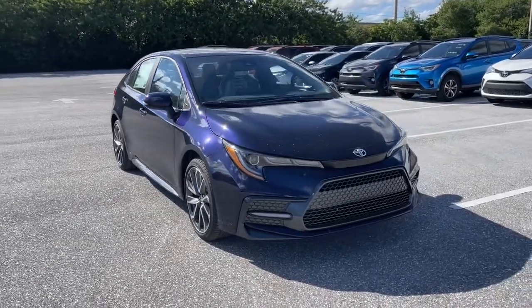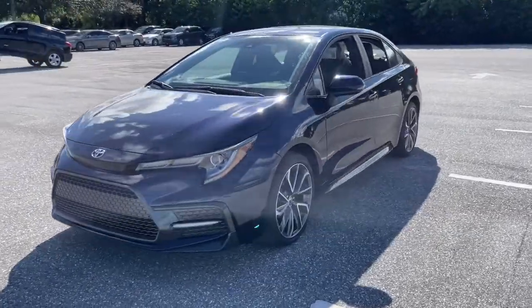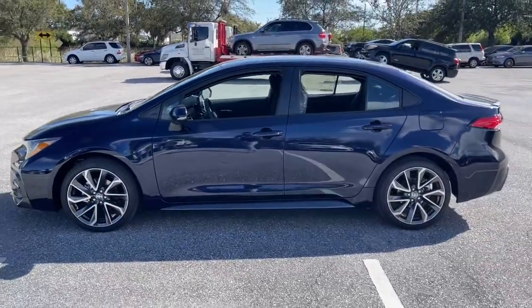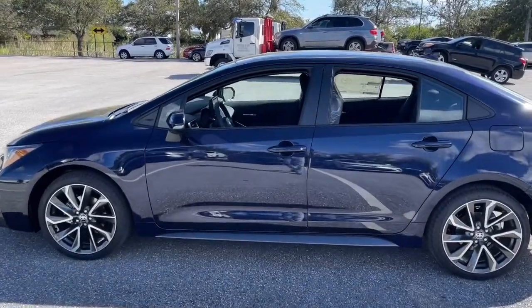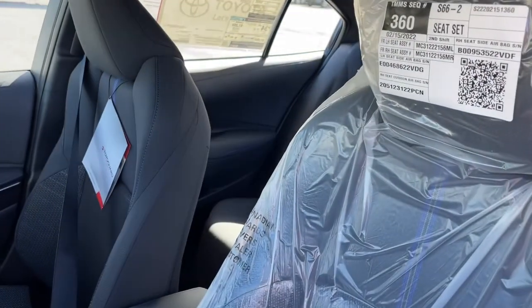Get into a car with value. 2022 Toyota Corolla. Prepare to take your driving pleasure to new heights and enjoy the best of modern efficiency and style. You'll love the advanced safety features, quiet cabin, and responsive handling this vehicle has to offer.